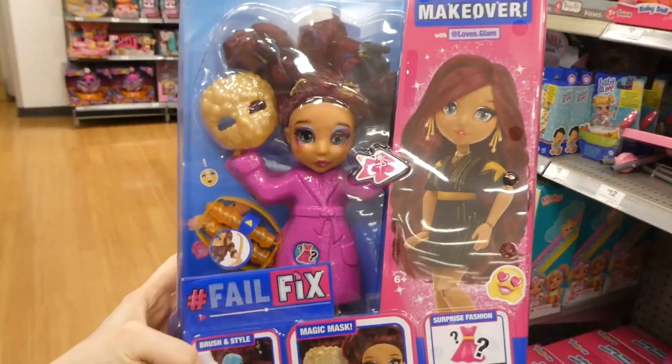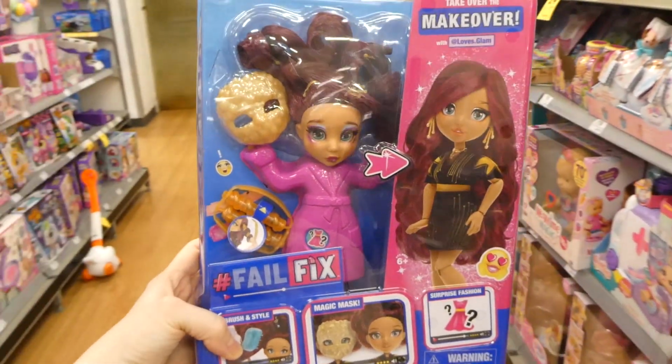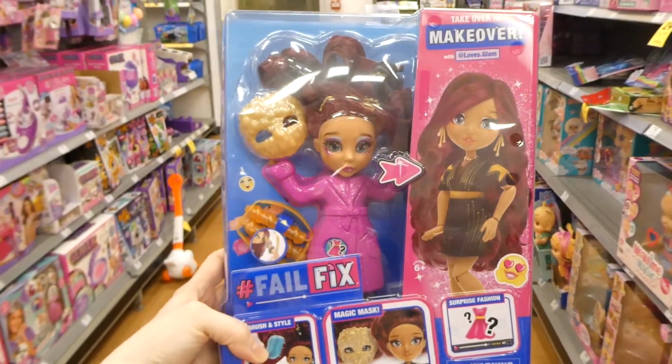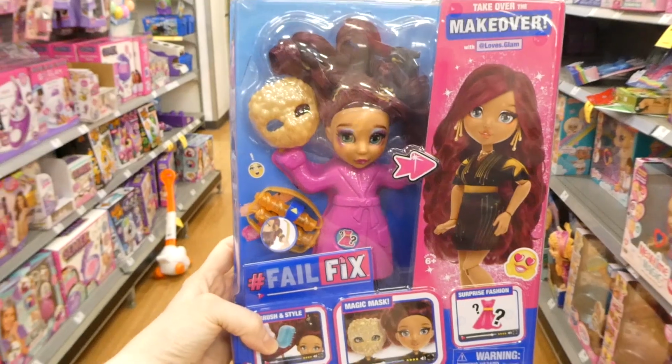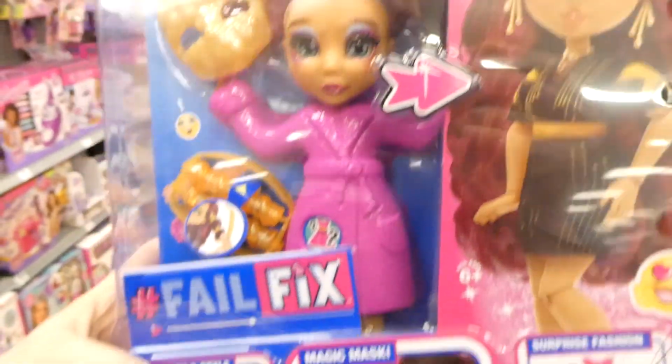Do you ever go shopping for birthday presents and stuff, and especially for kids that are into different things than your children, and feel kind of out of touch with what's going on? Look at this thing. It's a makeover. You put a mask on her face. She has makeup on, and then it's supposed to take it off.